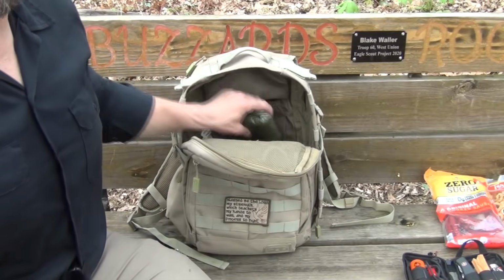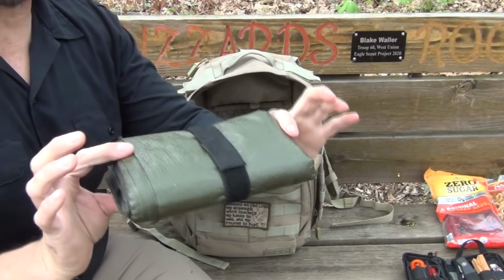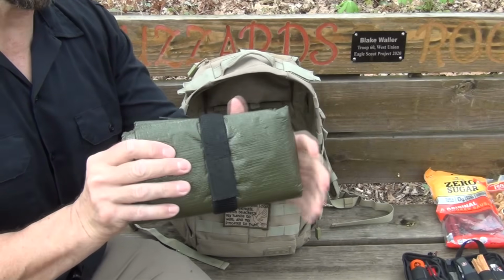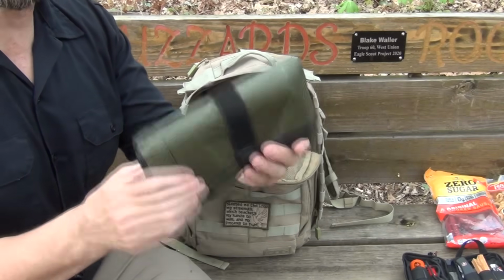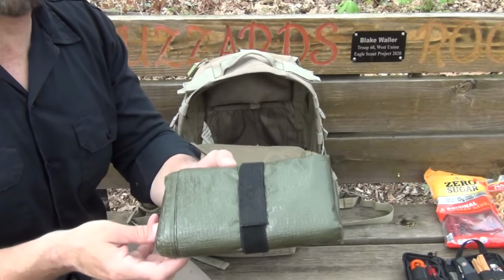The next item that I carry is an emergency blanket, and this is the poncho style that has a hood. You can't buy the hooded type any longer. They're out of production, but a survival blanket is just fantastic for shelter. Again, if you have to do an emergency overnight in the woods.